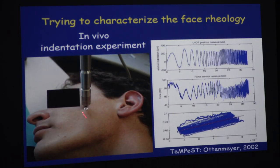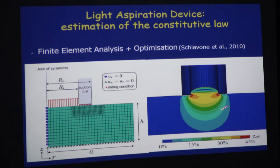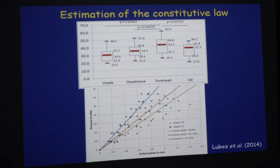We tried to do in vivo indentation, but we forgot about that. I can explain later, but it was too complicated. And then we focused on a kind of simple local measurement through what we call aspiration. So instead of pushing the tissue, we just suck the tissues. It's easier, it works better. So we designed some, and again, through inverse analysis, we were able to do some measurements on a volunteer on different parts of the face, and to try to estimate a global measure. Again, it's local, but it doesn't fit all the data, to see some of the difference between different parts of the face in terms of constitutive laws, and assuming that this could be patient-specific. We could imagine doing that on each new patient.